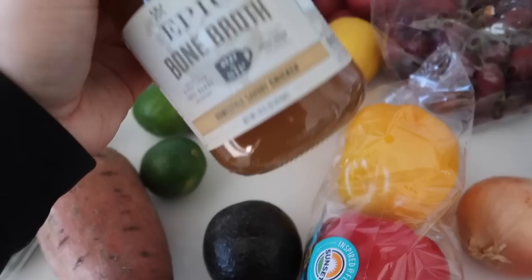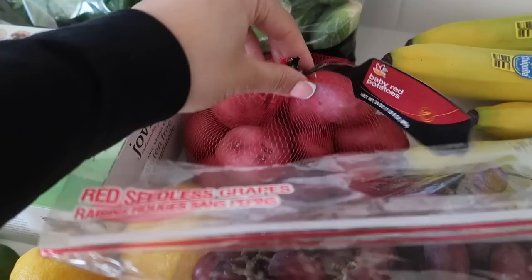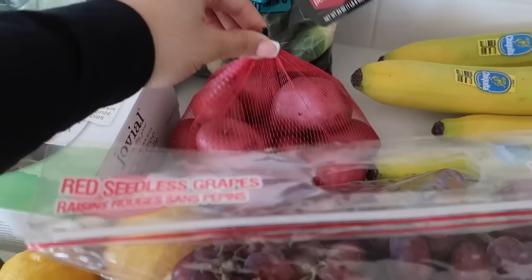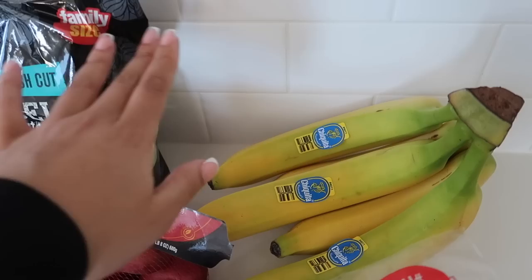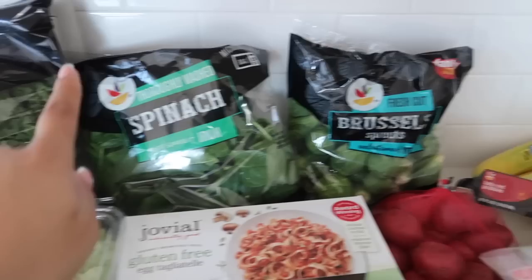Lemons, grapes, potatoes, these little baby red ones that I usually eat for breakfast, like a breakfast potato, or I can incorporate these into dinner too. And then also some bananas, which are definitely my on-the-go breakfast. I grab this and then a little cup of oatmeal and I'm out the door. All right, I got some Brussels sprouts, spinach, and kale. I got this from Trader Joe's.